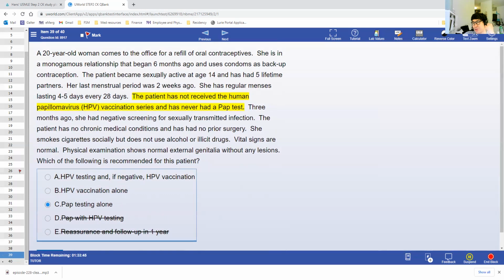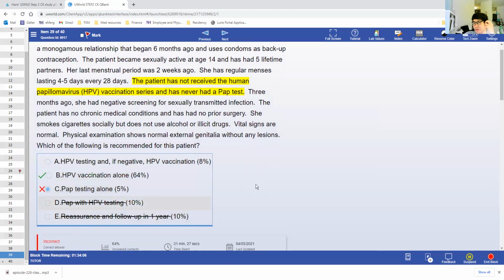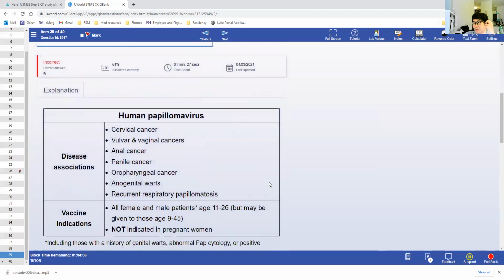Again, I'm really not sure. I think she might still benefit. I think this is usually given for teenagers, and past a certain point, you just don't give it anymore. Given how she's already been sexually active, I don't think you're going to do HPV vaccination or even HPV testing for that matter. I'd probably just do a pap test alone because cervical cancer is what you're ultimately concerned about. Never mind, I was wrong.